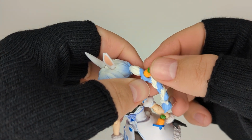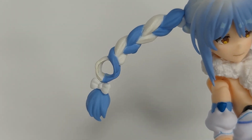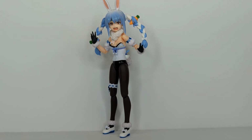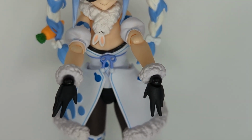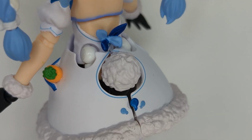The carrots are separate pieces besides the one in her pocket, and they pop out fairly easily. I think the holes in her hair are like black holes or some shit, so I'm just gonna slide my little carrot back into her holes. Really solid connection too. She's legit just someone in one of them Playboy bunny girl outfits, huh? Good thing she has a skirt with some nicely sculpted floof. Same floof is on her wrists, ankles, and neck with the wash to bring out the details. Can't be a bunny girl without a tail, of course.